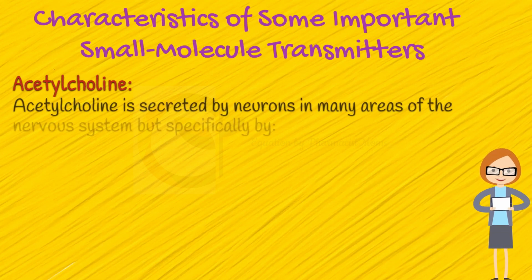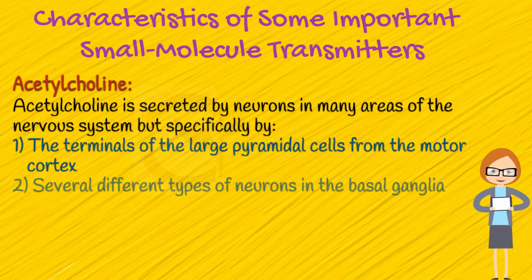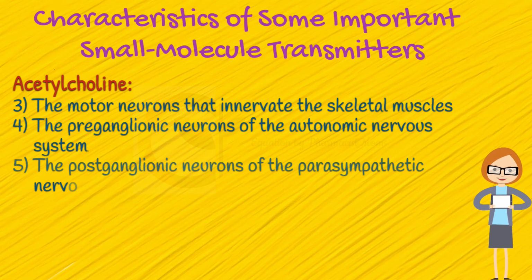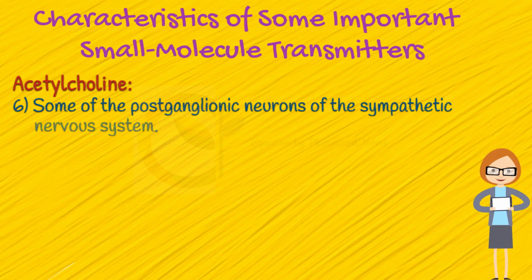Now, we will discuss some of the most important of the small molecule transmitters in succession. First one is acetylcholine. Acetylcholine is secreted by neurons in many areas of the nervous system, but specifically by the terminals of the large pyramidal cells from the motor cortex, several different types of neurons in the basal ganglia, the motor neurons that innervate the skeletal muscles, the preganglionic neurons of the autonomic nervous system, the postganglionic neurons of the parasympathetic nervous system, and some of the postganglionic neurons of the sympathetic nervous system.